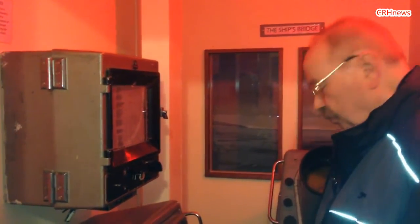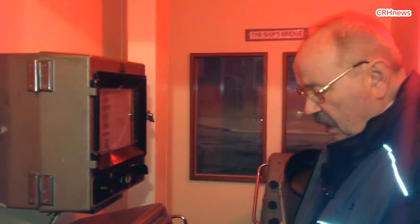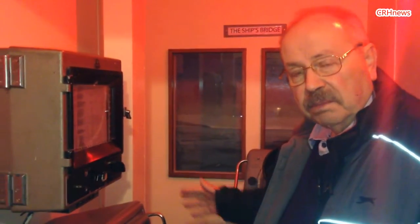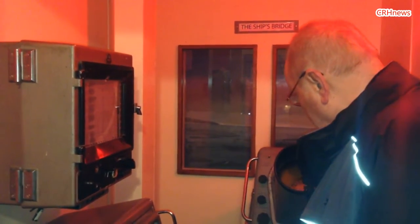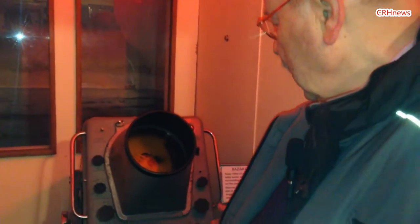So were these used to track submarines? Oh, well, no, that was ASDIC, which is a directional system at the base of the ship. This is just for fishing and echo sounding and for finding out how much you've got under the ship. This one here is the radar. You need a radar to see other ships, to see the land, to see in the dark, to see through the fog. And this is called the Mark IV.